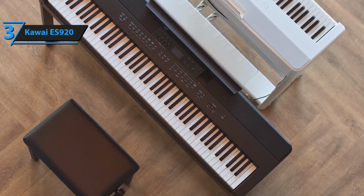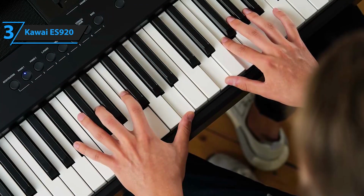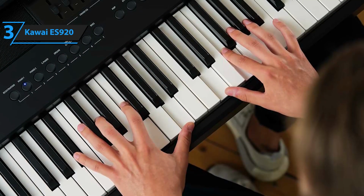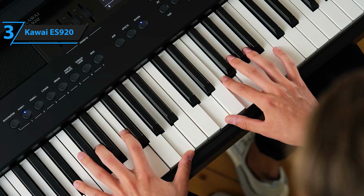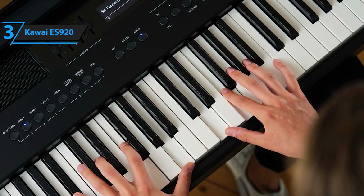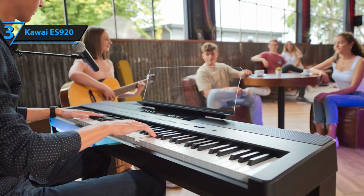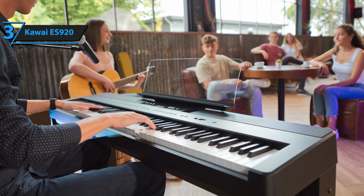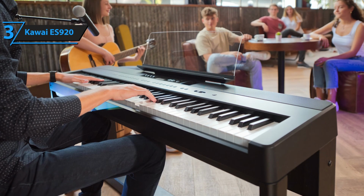What really sets the ES920 apart is its combination of a realistic playing feel, expressive audio quality, and a design that's easy to move around. It has become a favorite choice among professionals seeking a dependable instrument for both practice and live performances. This popularity extends across various settings such as homes, educational institutions, religious places, and music studios.